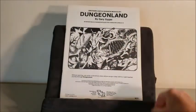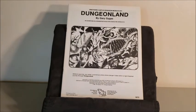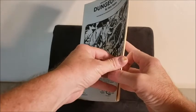The next thing about this is you're supposed to surprise your players with this. It even says here, "Without warning, you enter a wondrous place where danger hides within a lighthearted journey through Dungeonland." That's the little teaser in the front here. Again, 9th to 12th level.